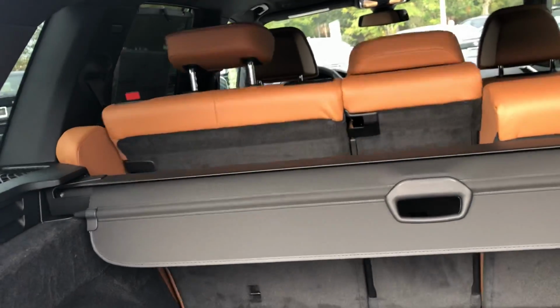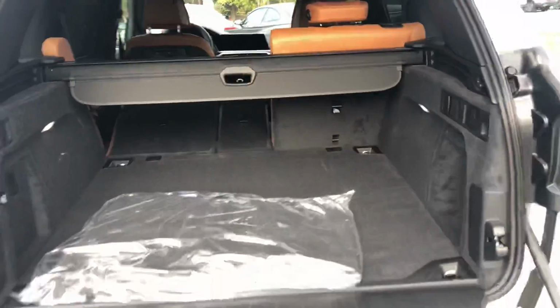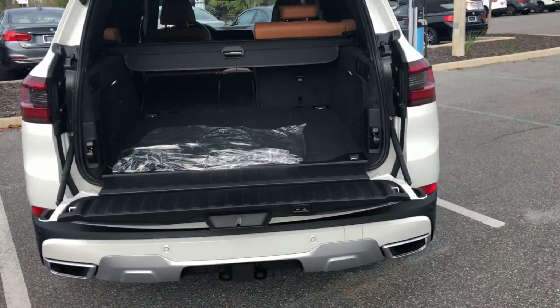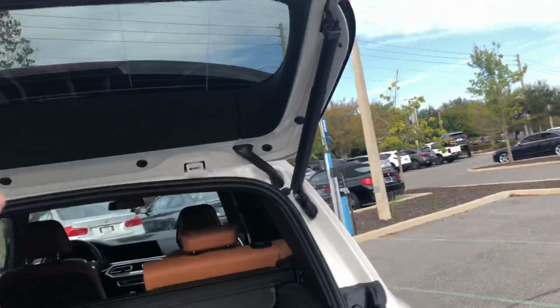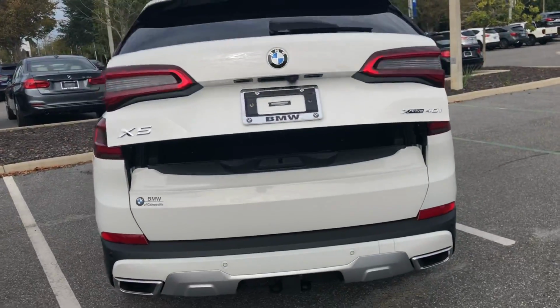You can also fold down the rear seats from back here. You pull this here and you will go ahead and lower the rear seat. And then when we want to close this, you'll notice the bottom automatically folds up by itself.